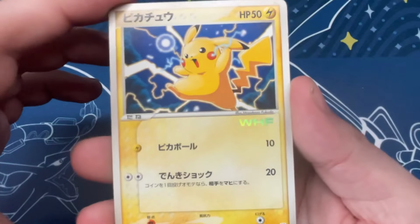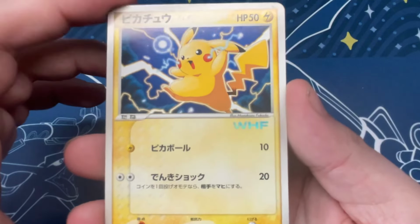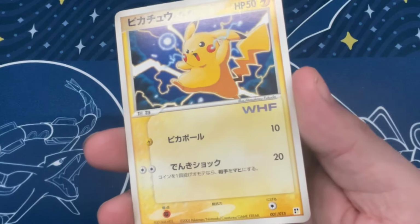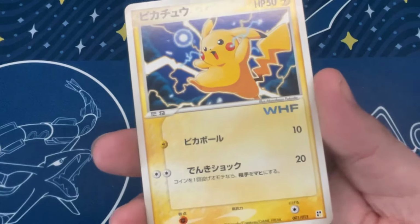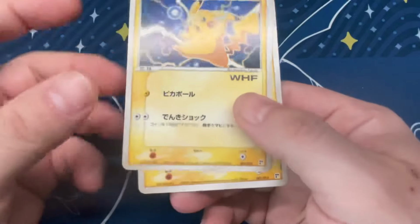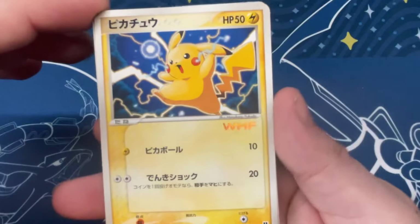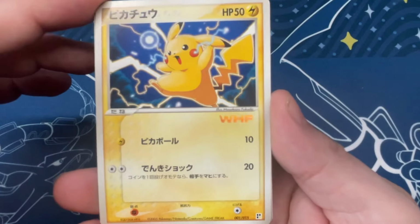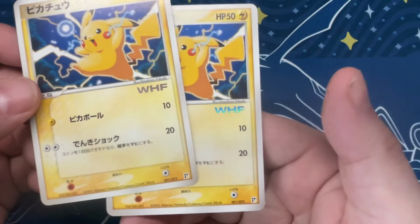Honestly, there's nothing different to this one except for the stamp, but these are pretty low pop in a 10. I'm pretty sure I graded one in a 10, and it was one of less than 20. So I want to check something. I was always wondering if there's a first edition and an unlimited version of this, but I don't think there is. But yeah, it's good artwork. It's a good looking card.